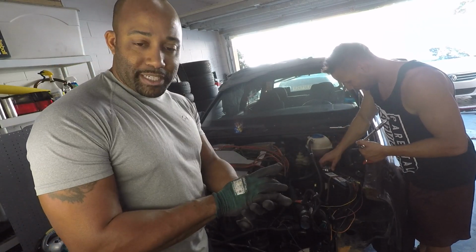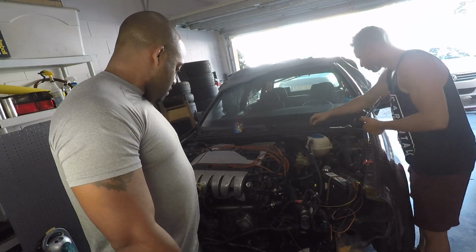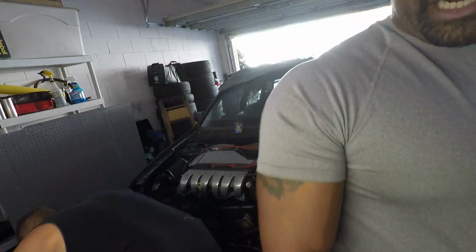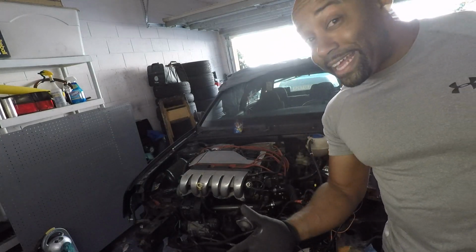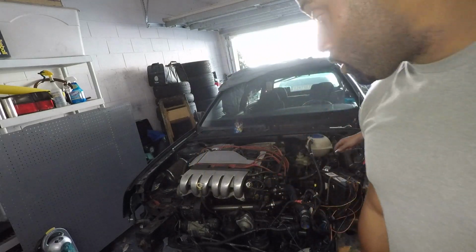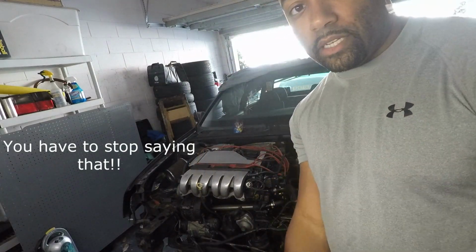Still got a lot of electrical connections to disconnect. Fixing some mounts, getting rid of all this wiring, power steering lines that don't go to anything. But don't worry, motor will be out. You'll see that.